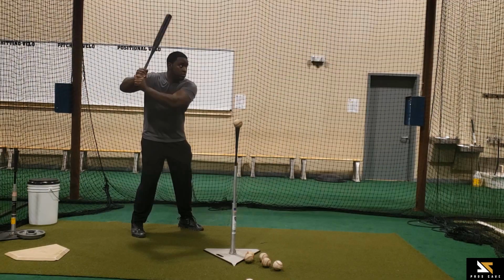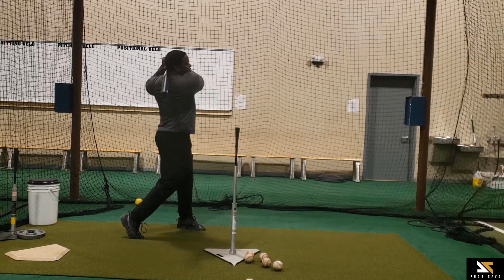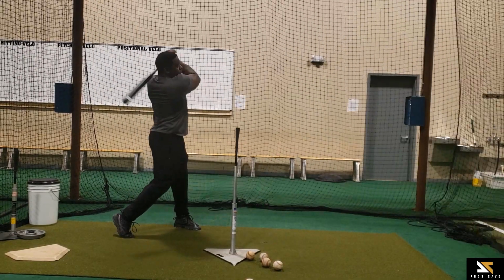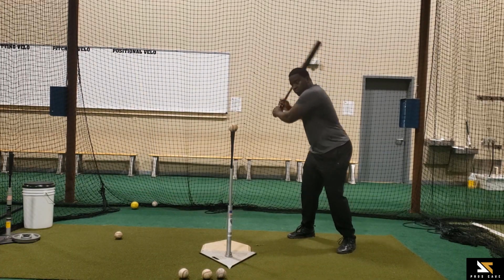When I do this drill, I like to put the tee between my chest and belt, because I figure if I can get to that pitch with little to no effort and create that loft in my swing, I can get to any pitch. And I would be able to put the angle on the ball that will allow me to create more extra base hits.